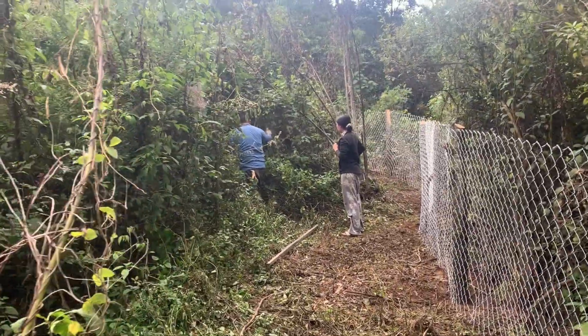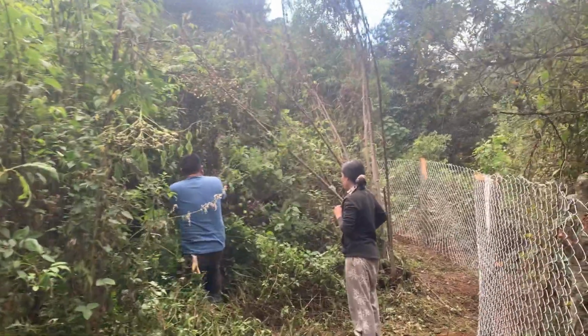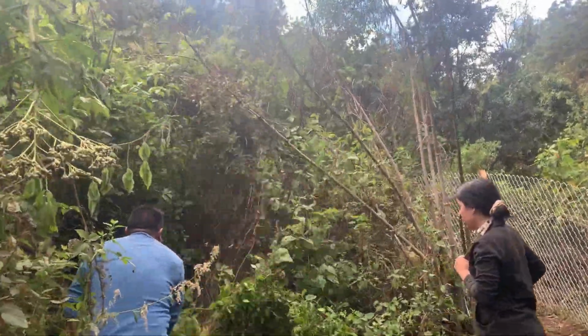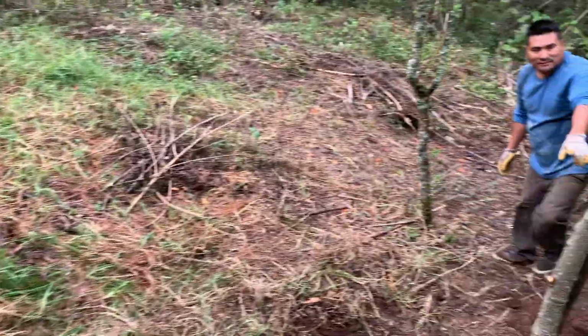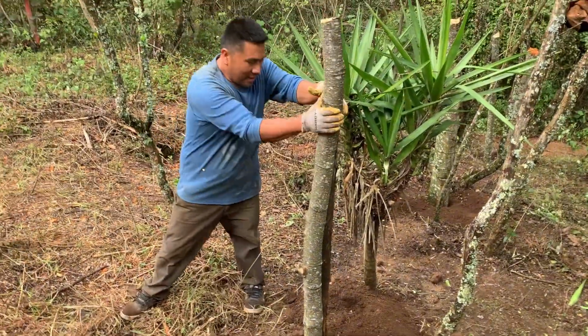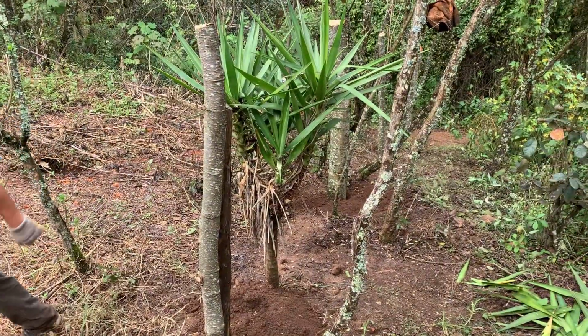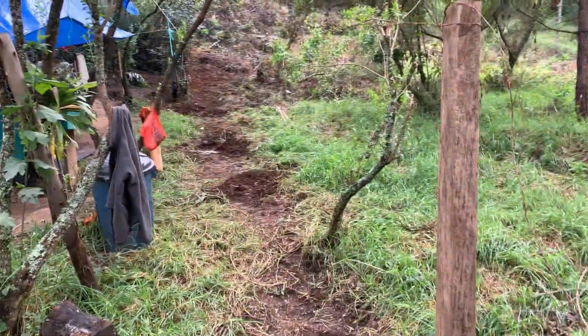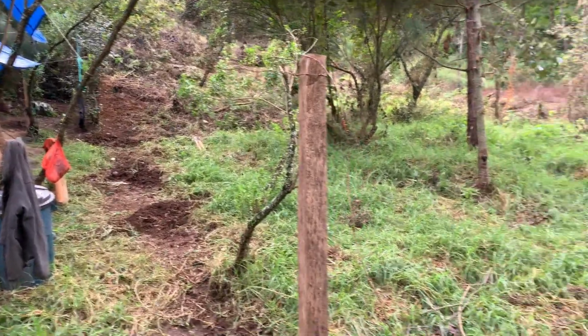We found the second durazno tree, or the peach tree, since everything's growing. All right, we have a few more left, and that's not even the full side. But little by little.